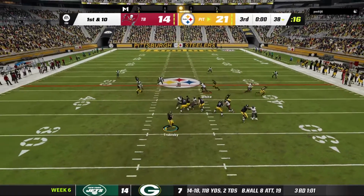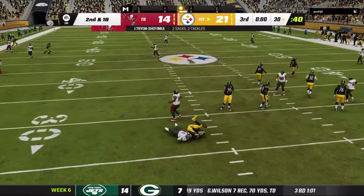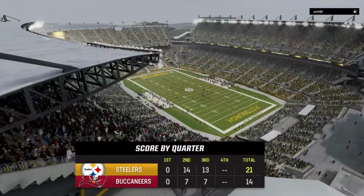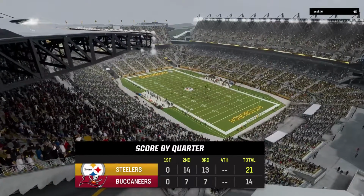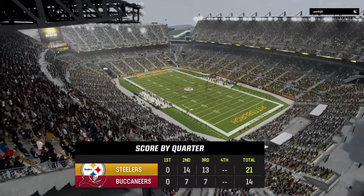Looking to throw, Trubisky on 1st down. Dancing to his left, and he's going to lose yardage here. As they will switch ends as time has run out on this 3rd quarter of play. We have played 3 quarters. You're watching the NFL on EA Sports.